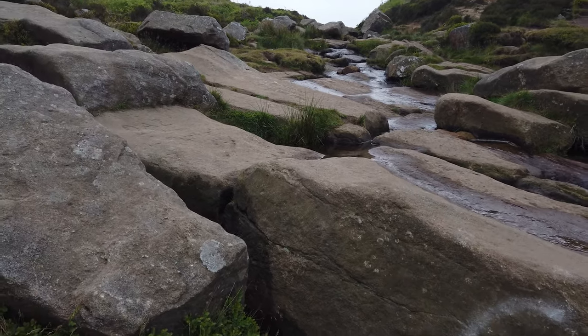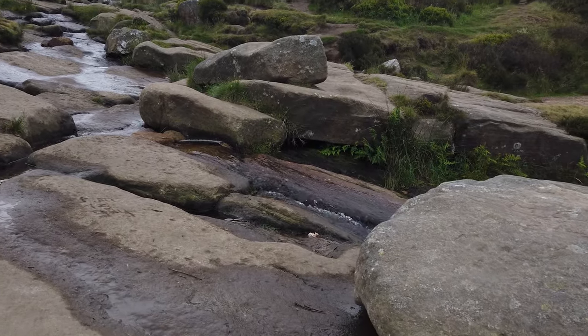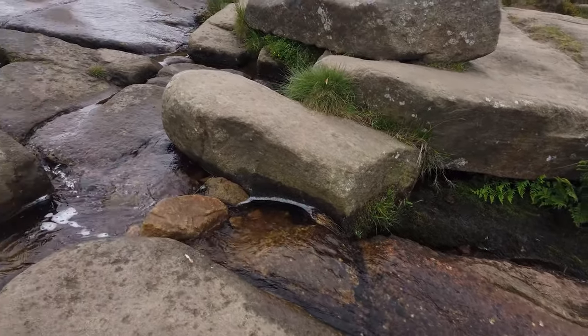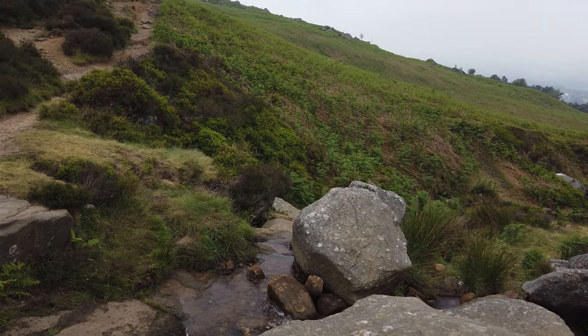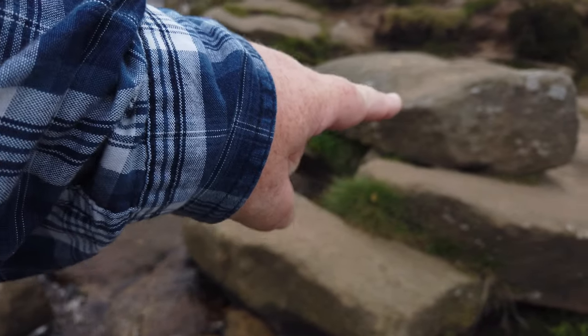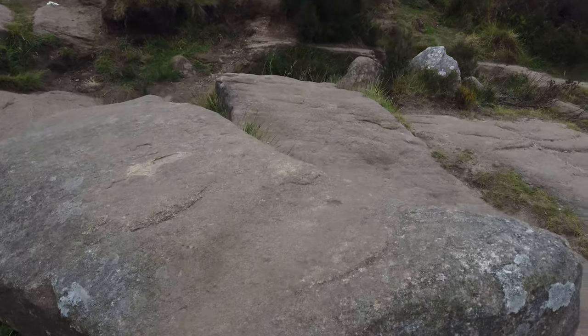You can hear the river. I'm now rock hopping. Here I hop onto this one, that one, and then up there. Oh, my trousers are getting caught in my knees. River completed. No problem. Right, this says the start of the big climb.